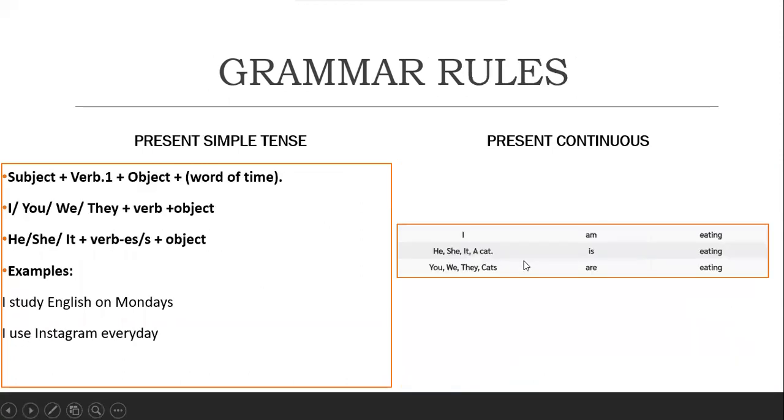Now, for the grammar rules, let's start with the present simple or simple present. We have our subject. Subject is I, you, we, he, she, they, it. And then V1. Remember, V1 is infinitive verb or original verb. Before you do anything to the verb, before you make it past tense or verb ing, V1 is infinitive, original. And then the object plus word of time. So I study every day. I study English on Mondays. I use Instagram every day.